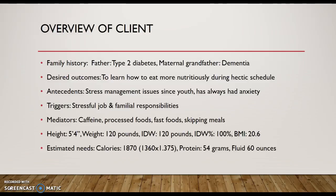Desired outcomes for the client is to learn how to eat more nutritiously during the hectic scheduled days, because like I said, she pretty much has that mastered on the days that she has a predictable schedule. Antecedents: stress management issues since youth. She's always had anxiety and always been pretty stressed about everything.